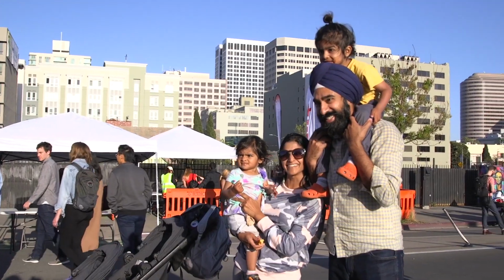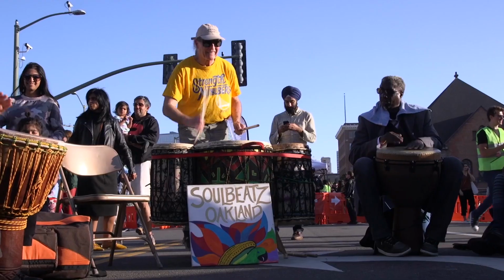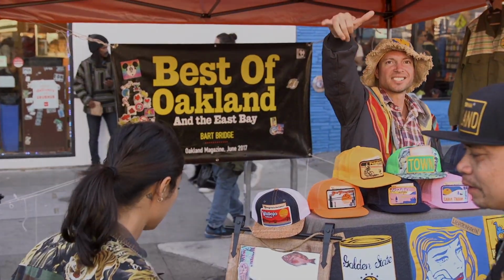Oakland, a melting pot of people and cultures, with the city offering bay views, skyscrapers, and even redwood-lined lakes enjoyed by millions each year.